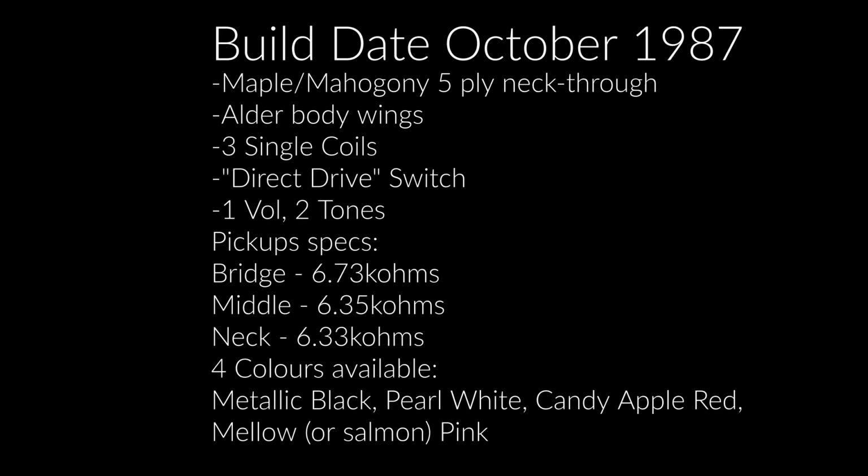In terms of pickup specs, the bridge comes in at 6.73k, so probably slightly hotter than a regular Strat. The middle 6.35 and the neck 6.33. And originally there were 4 colours available: metallic black, pearl white, candy apple red, and mellow, or sometimes referred to as salmon pink.